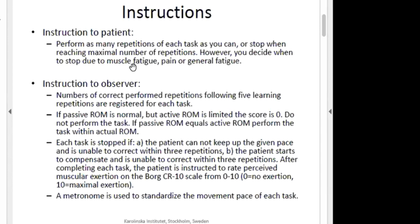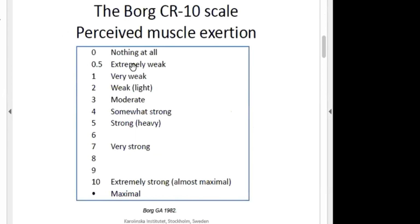So I'll explain the Borg scale, how to feel when you know that you're not supposed to push yourself too hard. She explains it. And I'll insist on that a little later, because that's a really very difficult part of progressing. So instructions to the observer: the number of correct performed repetitions following 5 learning repetitions are registered for each task. So I'm going to pass on this because it's really aimed for doctors and the test. So this is the Borg scale.